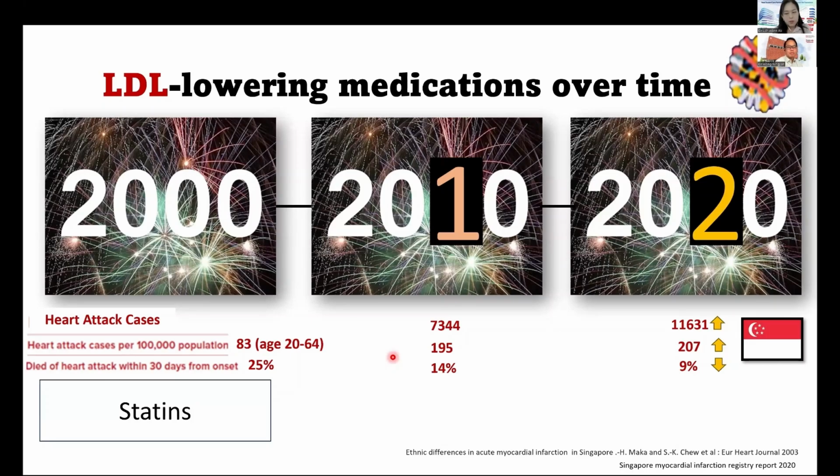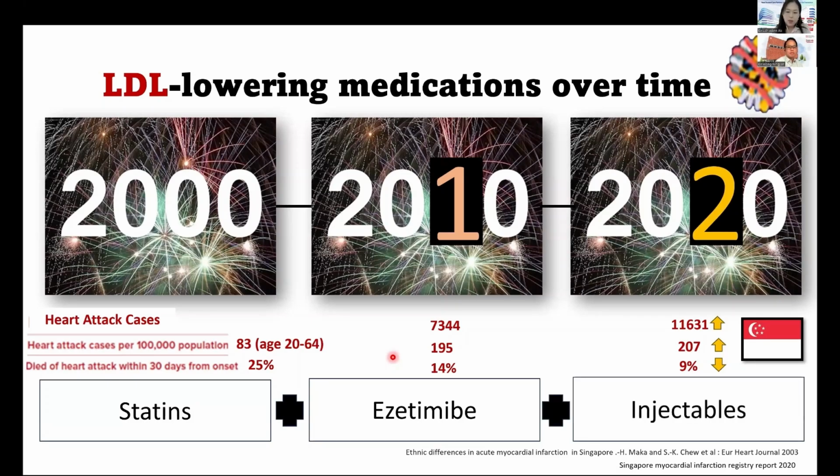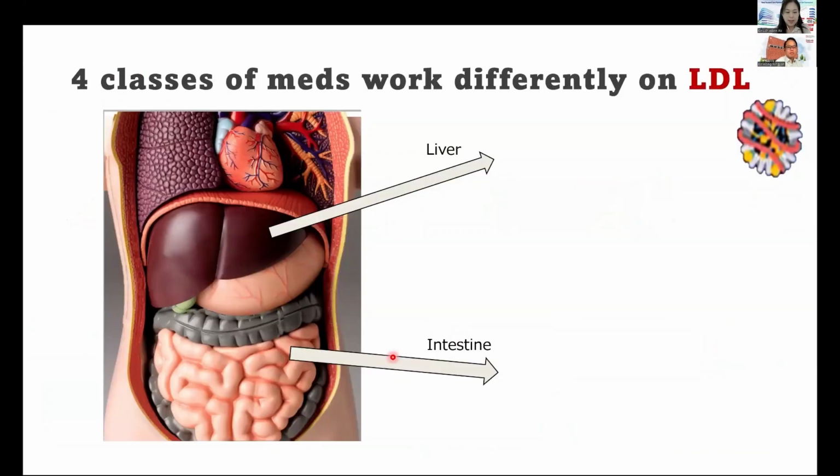With regards to medications that lower the lipid particle LDL, we have statins. By 2010, there was only one additional player, ezetimibe, a tablet a day. And then by 2020, we have injectables. I'll go into more detail in the next few slides to explain how they work. I think about it as the classes of medications and where they work, and that may explain a bit further why they are effective.